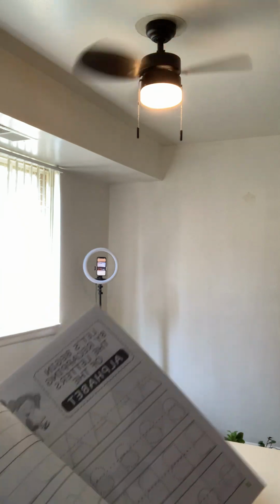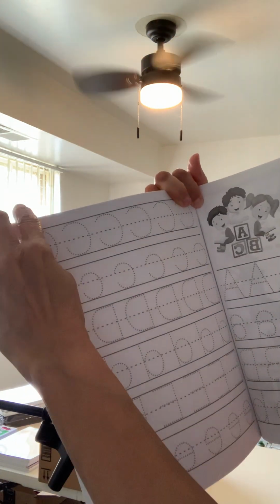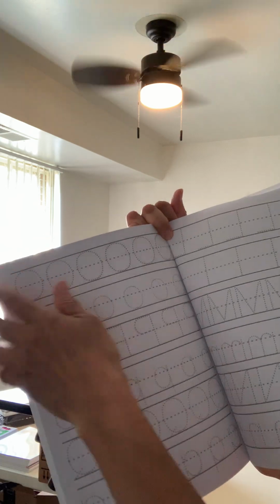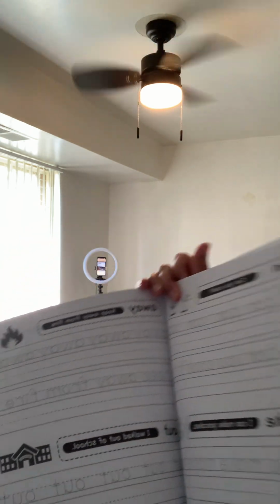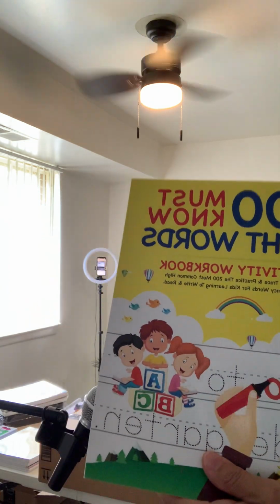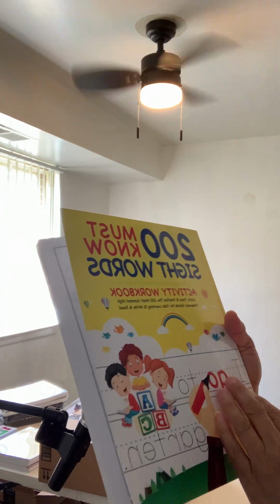So this is like the inside. This is just one of the books. So I purchased like 16. These books right here, they can work on their letters, their words, and their sentences. So something that they can use at home. I don't know if the teacher will want them to bring these type of books to school, but 16 plus. So Amazon.com.